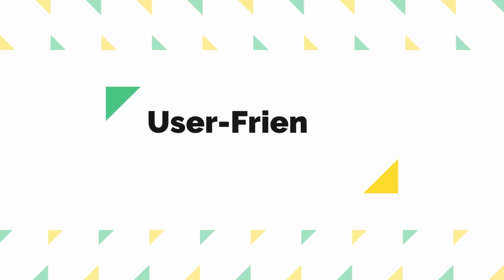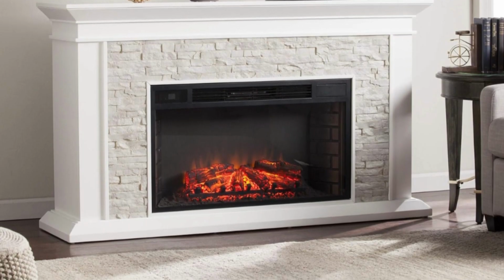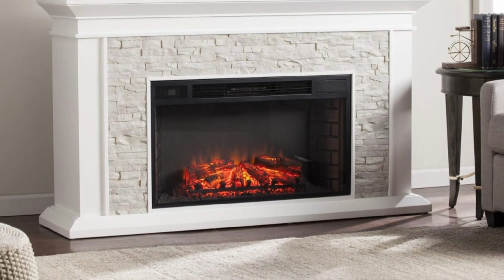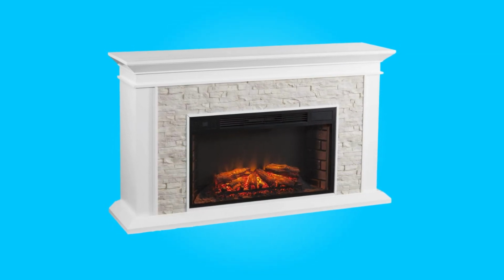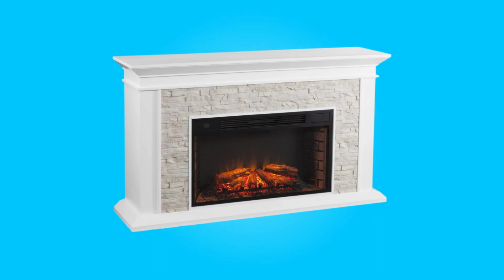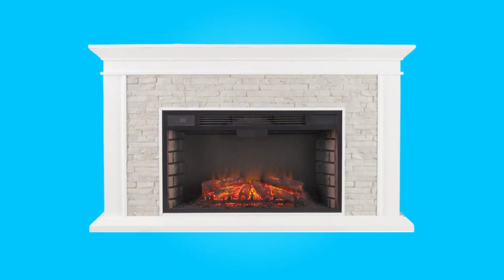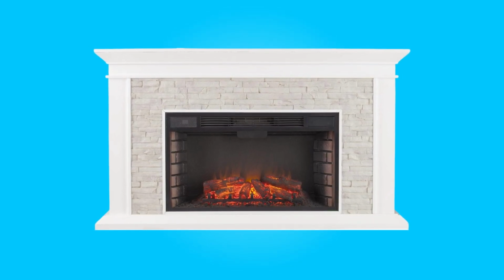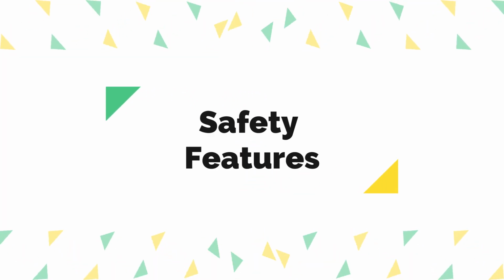Number 4. User-friendly controls. Controlling this electric fireplace is a breeze due to the included user-friendly remote control. With 4-way adjustability, you can customize the 33-inch widescreen fireplace from the comfort of your sofa. You have full control over the flames and logs with 5-level adjustment, allowing you to set the perfect mood for any occasion.